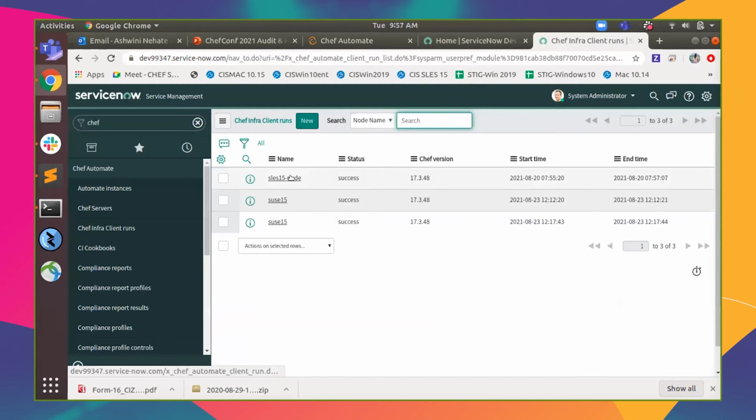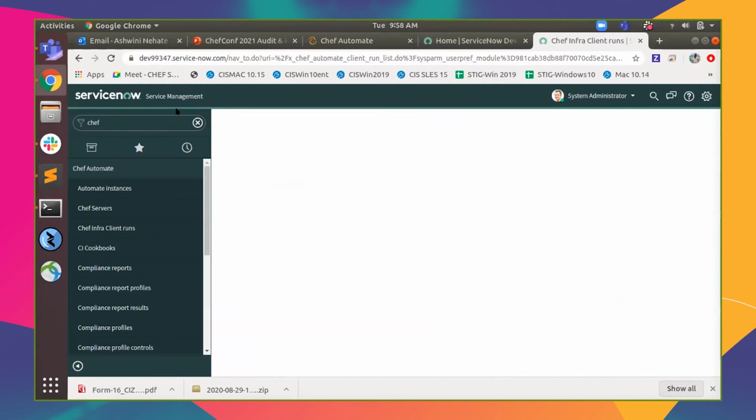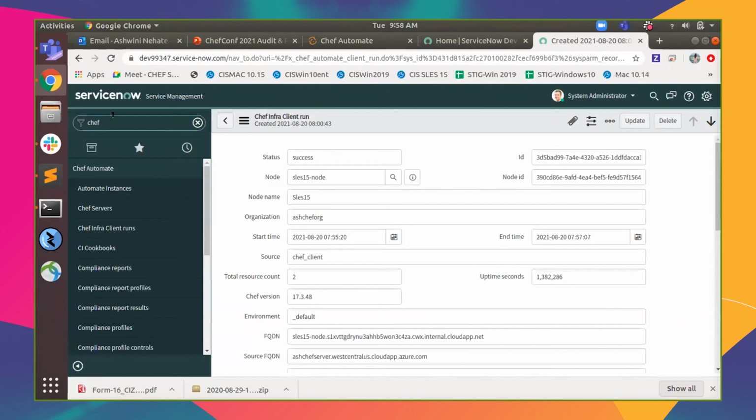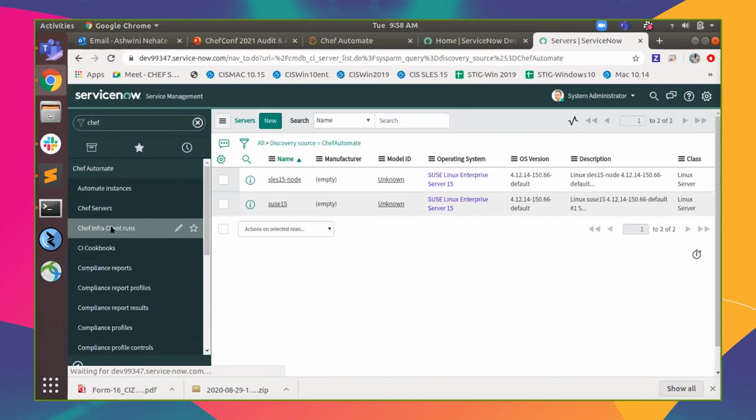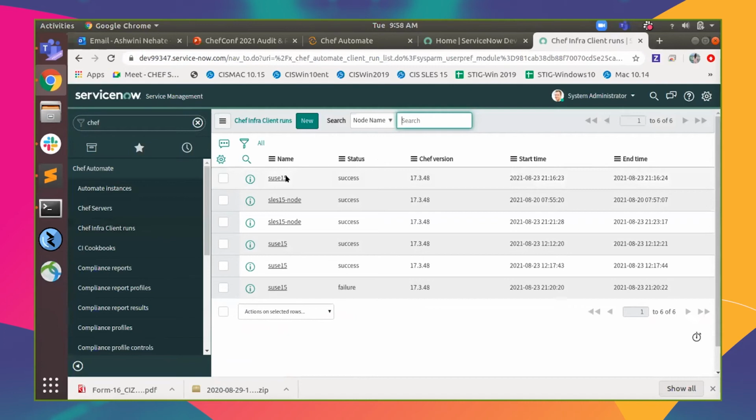In the ServiceNow URL, we can move to this search box, type Chef, and list all these tasks: Automate fields like Automate instance, Chef server, Chef Infra Client run. Once we run Chef client on any node, all the information is fetched here, and we can see the result and start time data, and it looks like this.